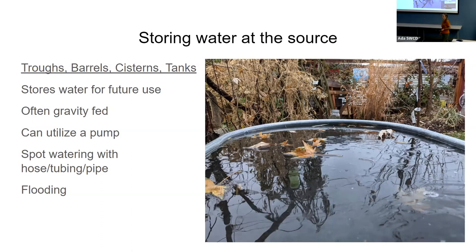Layla, you probably know all about pump and filter nightmares. Anyway, try not to utilize a pump if there are other ways, unless you have the mental bandwidth for that. Often they're used for spot watering or flooding a space. And you can use hoses, tubing, and pipes to help you get your water from point A to point B.